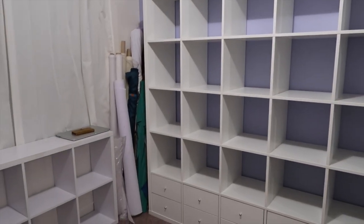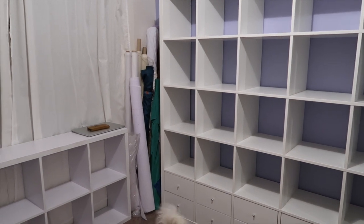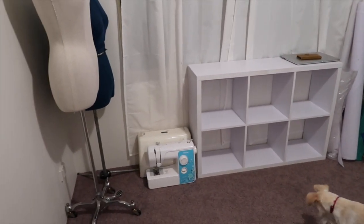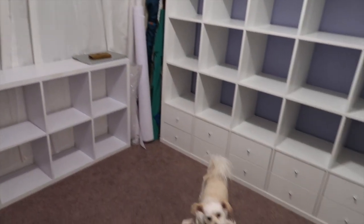I've managed to get the rolls of fabric in there. I needed to do that to figure out how much space I needed in that corner. I've got one of my 2x3s down there, as I said I would. I've got the old sewing machines, some of the dressmaking dummies, and oh, there's the dogs.